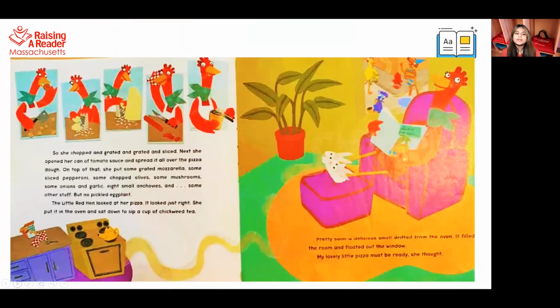So she chopped and grated and sliced. Next, she opened a can of tomato sauce and spread it all over the pizza dough. On top of that, she put some grated mozzarella, some sliced pepperoni, some chopped olives, some mushrooms, some onions and garlic, 8 small anchovies, and some other stuff.